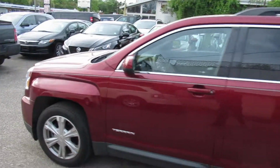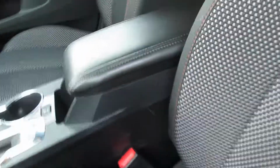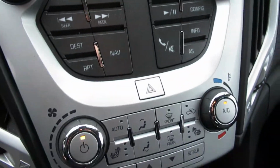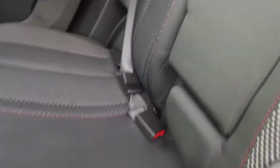It's just a super good looking car, folks. It's the SLE model. Navigation. Very clean, folks, really clean. It's got a nice pinstripe going down the side. Storage space there in the back.